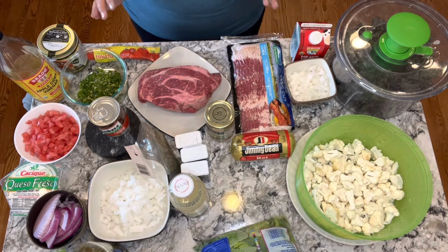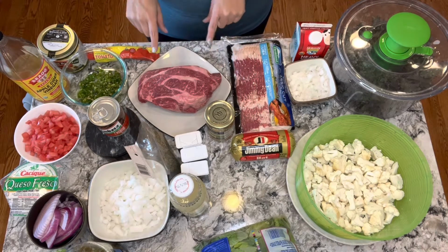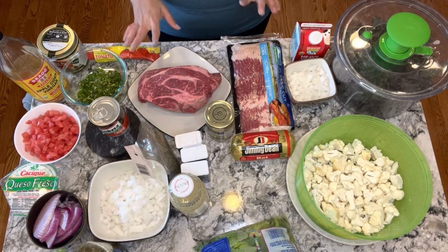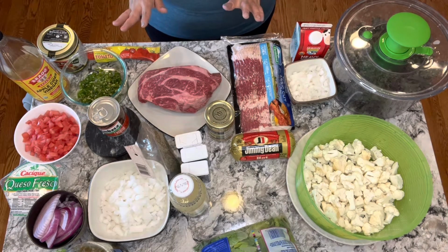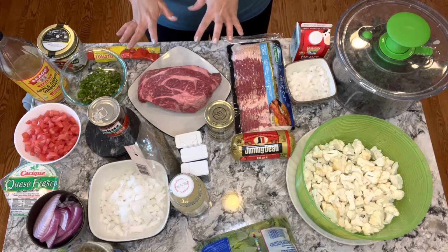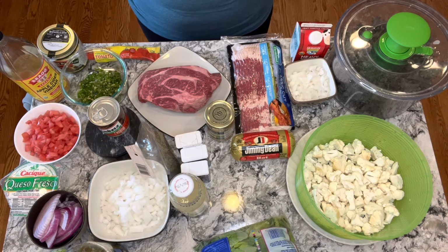For the barbacoa, I have the ingredients to make the barbacoa itself. This is a chuck roast. It's about 2.5 pounds. I think the recipe I'm following calls for 4 pounds, but this is the size I have, and honestly, I'm probably not gonna eat 4 pounds of meat in a week.